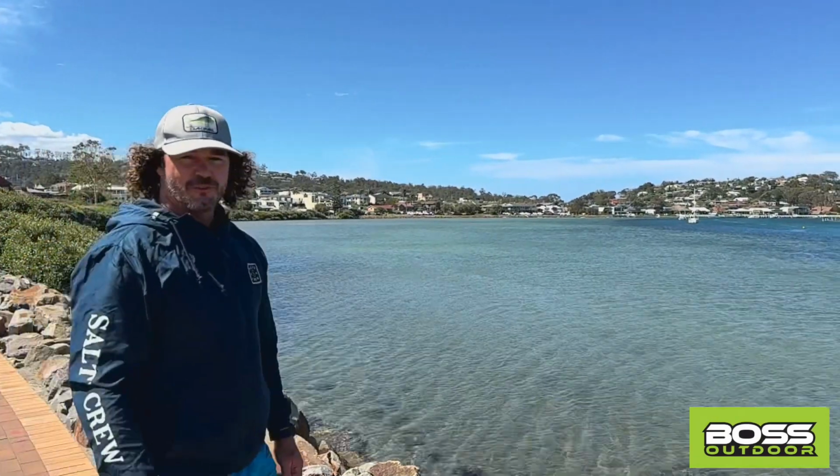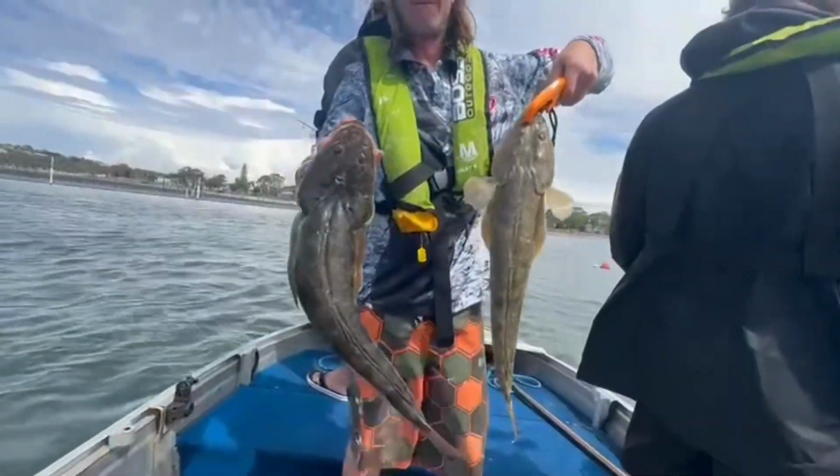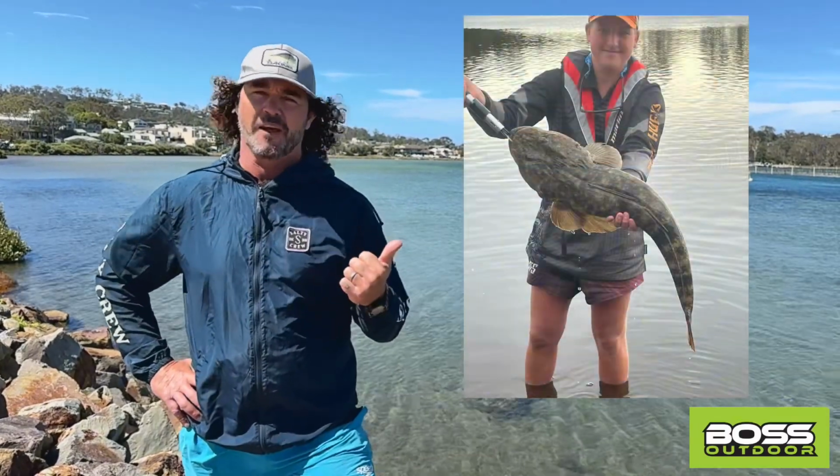Well, how good is the flatty fishing at the moment, particularly on the footpath directly across from Boss Outdoor? G'day folks, it's Ando with this week's fishing report. Well, how good is the flatty fishing going? Adzi and the boys took a tinny out here in the channel, got some beautiful fish, a couple of trevally thrown in with the mix. But hey, Josh and Owen got an absolute horse the other day too. Check out that for a flatty.